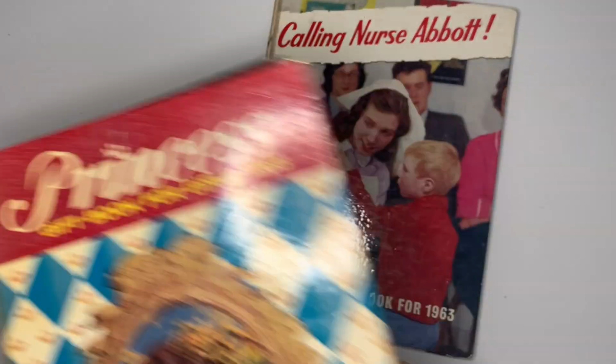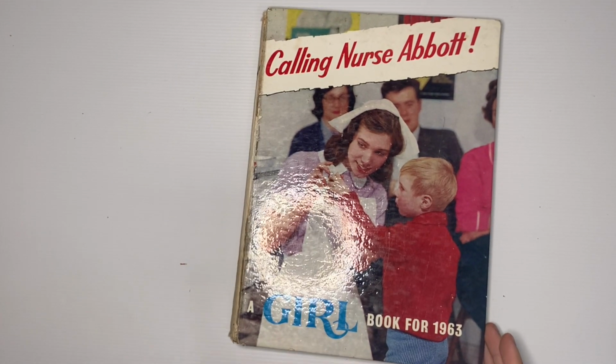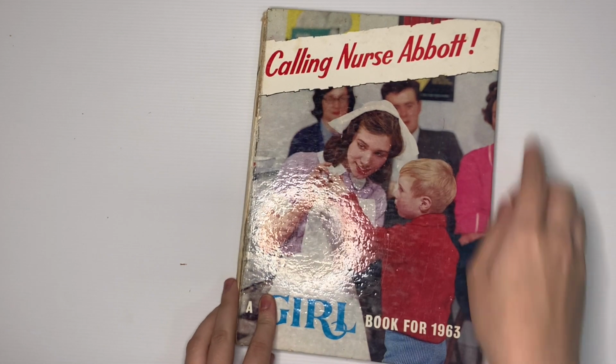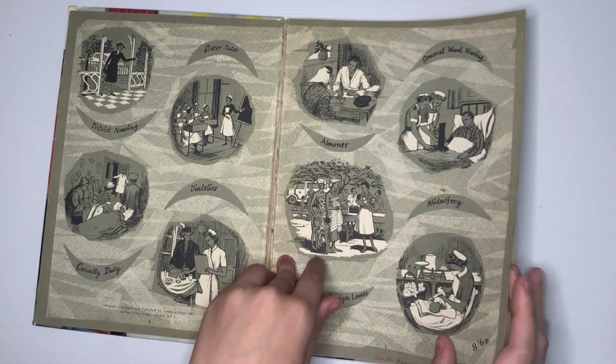And then the third annual that I got is a Girl annual, and Girl was a magazine that was published, like a newspaper that was published once a week in the 60s. But this one's kind of all Nurse Abbott themed, and Nurse Abbott was a story that would have been published weekly.